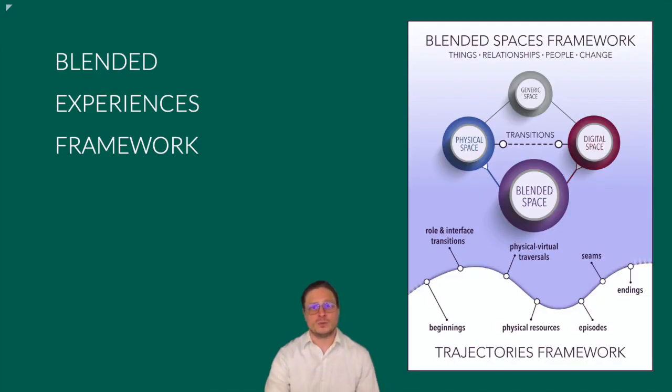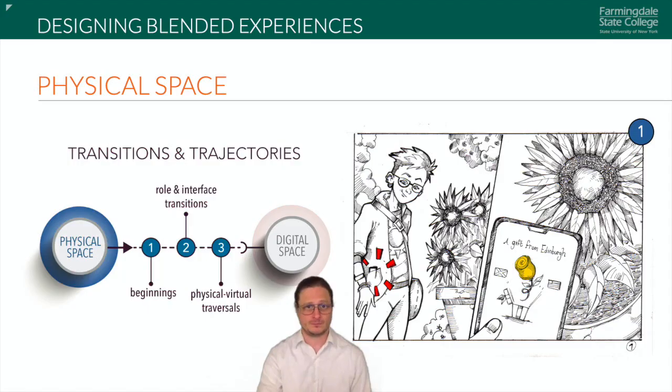So what we've created in this paper is the Blended Experiences framework, which merges David Benyon's Designing Spaces framework with Benford's Trajectory framework to create new experiences in how we move between digital and physical spaces, and then of course back again. In this case, we look at how Benford's trajectory model fits within the transition between physical spaces and digital spaces.